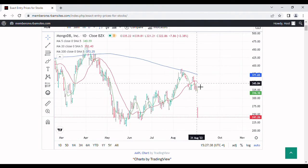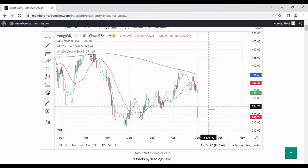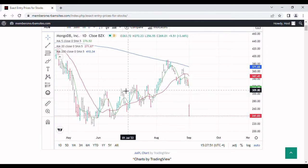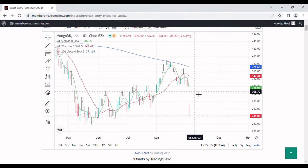This complete debacle here today, from about 322 to 272, so whatever that is, 50 bucks, is just a massive decline, but you have to put it in context. What I'm about to say has nothing to do with the quality of the stock or the quality of the company. It's all just a technical discussion. It's all in my opinion. It's all for entertainment purposes only.